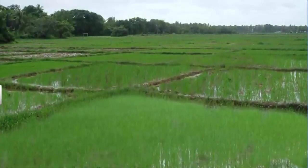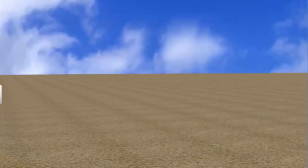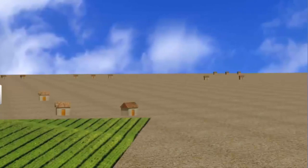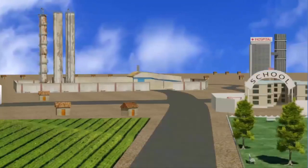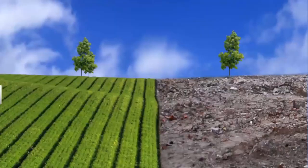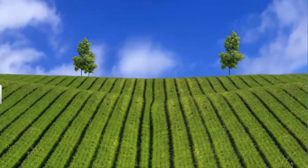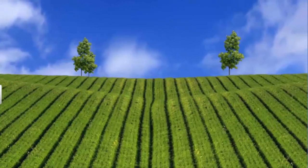Let us start with the possibility of increasing the land resource for cultivation. Land is a limited resource. We require land not just to grow crops, but to build houses, industries, public spaces, schools and hospitals, etc. Thus, it is difficult to increase the land area under cultivation. The only way to increase land under cultivation is to convert wastelands into cultivable land. However, wasteland is also limited, so this method can only increase the farmland marginally.